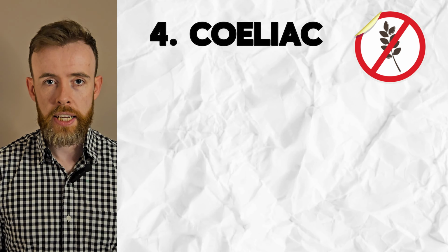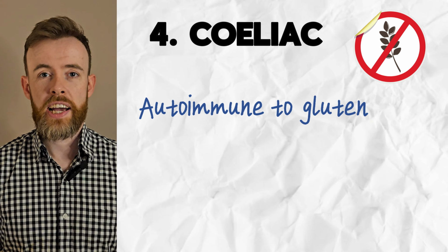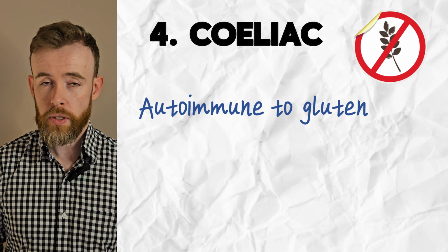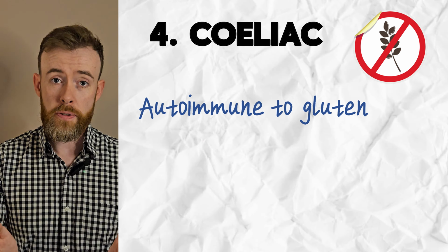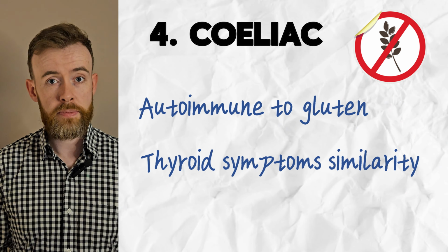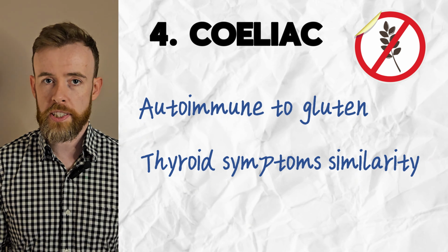And the final test is a celiac screen. Celiac disease is where your own immune system attacks your gut in response to a part of wheat called gluten. So because it's also autoimmune, you're at an increased chance of getting celiac disease. To flip the coin the other way, celiac disease can also cause symptoms that are similar to an underactive thyroid. Another reason that it's important to check.